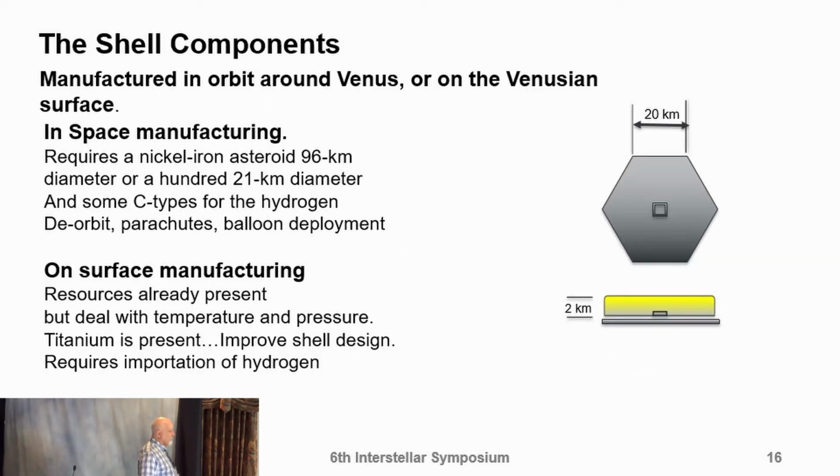The shell components, you can either manufacture them in orbit or you can manufacture them on the surface. If you manufacture it in orbit, you're going to need an asteroid. If you have a nickel-iron asteroid about 96 kilometers in diameter, you have the mass that you need to construct the shell. If you build it on the surface, you can use surface materials. The only thing you're going to be short of is hydrogen, which you'll have to import.